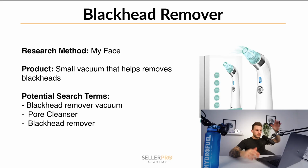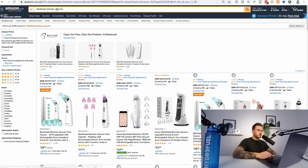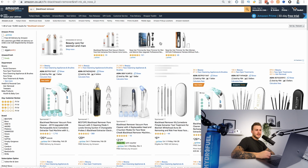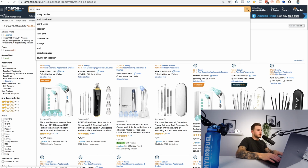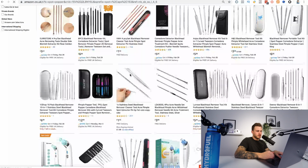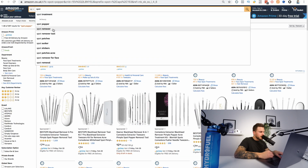You don't know until you search it on Amazon and you check out the numbers. Potential search terms: blackhead remover, vacuum, pore cleanser, blackhead remover. So there's a few different things there. There could be something around acne as well. Blackhead remover vacuum is more specific, but I don't think most people would search that. Most people would search blackhead remover. I don't even think they would search that. There's probably something like spot popper. Okay, that's nothing, they're not related.